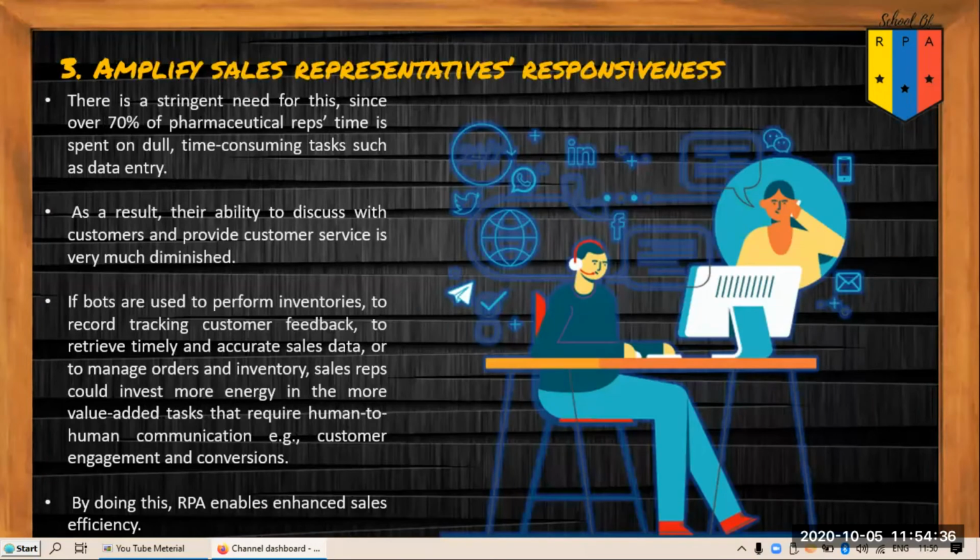The third use case is amplifying sales representatives' responsiveness. There is a stringent need for this since over 70% of the pharmaceutical reps' time is spent on dull, time-consuming tasks such as data entry. As a result, their ability to discuss with customers and provide customer service is very much diminished. If bots are used to perform inventories, to record tracking customer feedback, to retrieve timely and accurate sales data, or to manage orders and inventory, sales reps could invest more energy in the more value-added tasks that require human-to-human communication, for example customer engagement and conversions. By doing this, RPA enables enhanced sales efficiency.